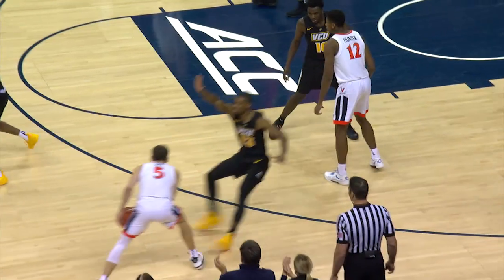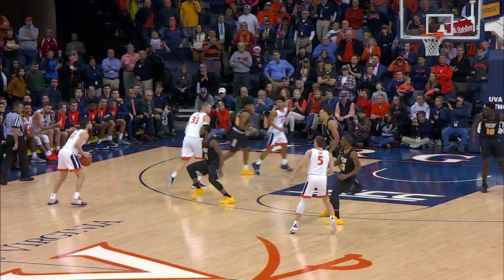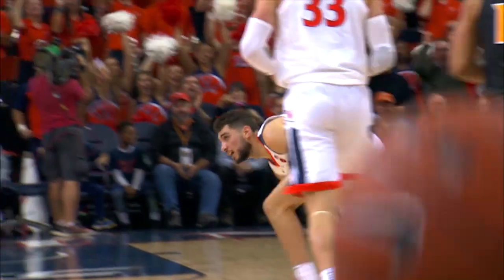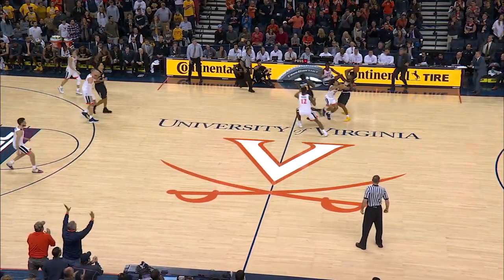Here's Kyle Guy on the right wing. He's defended by Crowfield. Drifts to his left, beats Jerome. He fires up a long three, and he rattles it through. Ty Jerome has tied the game at 43 points apiece with 5:35 to go. 5 straight points from Virginia's junior.